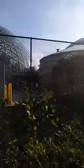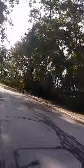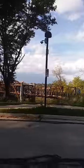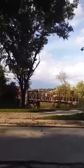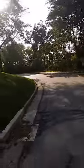There goes the back of the domes again. You can see that. And shrubs. See, you can see that. That's ugly. There goes the bike road, Mitchell Park Dome. See the sign? We're going back to Mitchell Park Domes. Yeah, there goes the bridge. Now that takes you to the north side. That's the north side of Milwaukee, and me on the south side. You can see that. And trees. But yeah, this is a little road that goes to back.